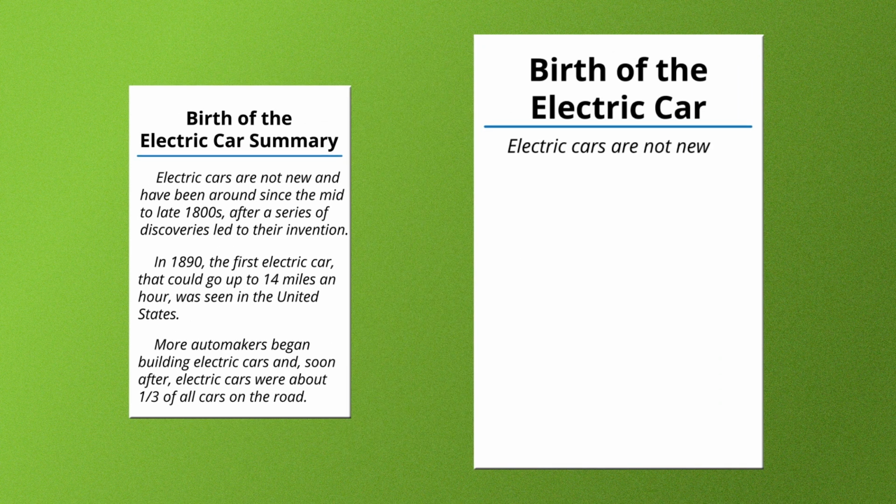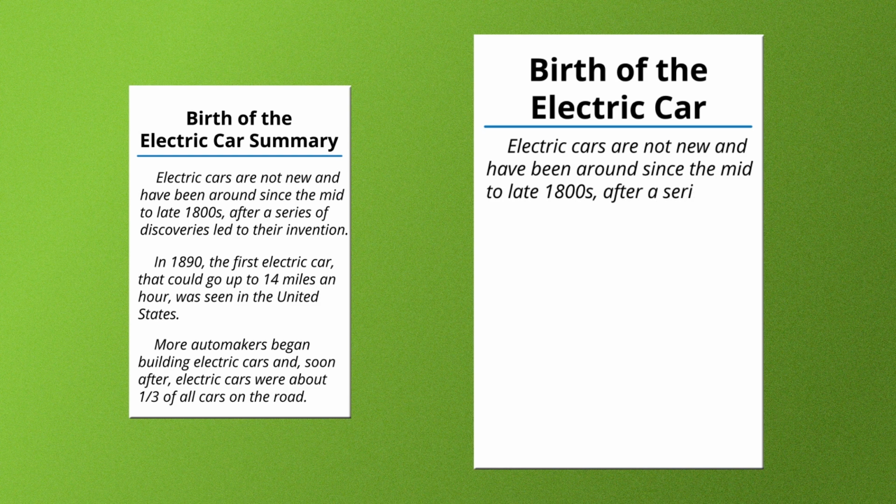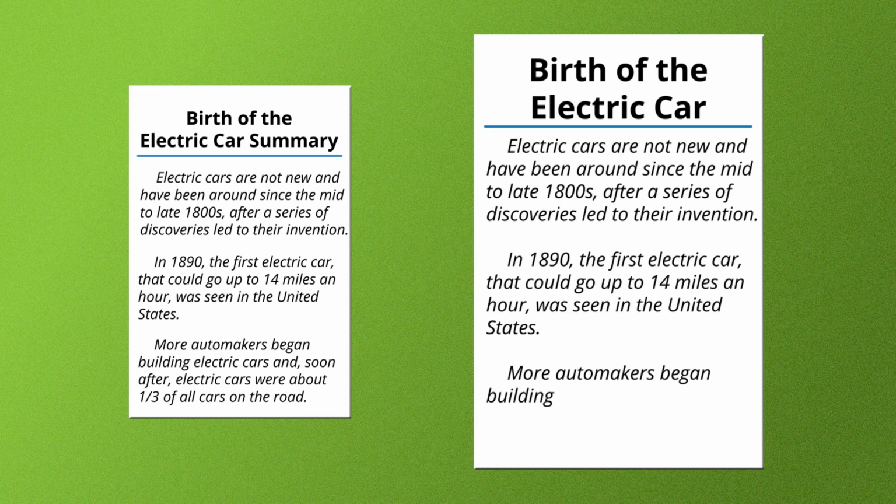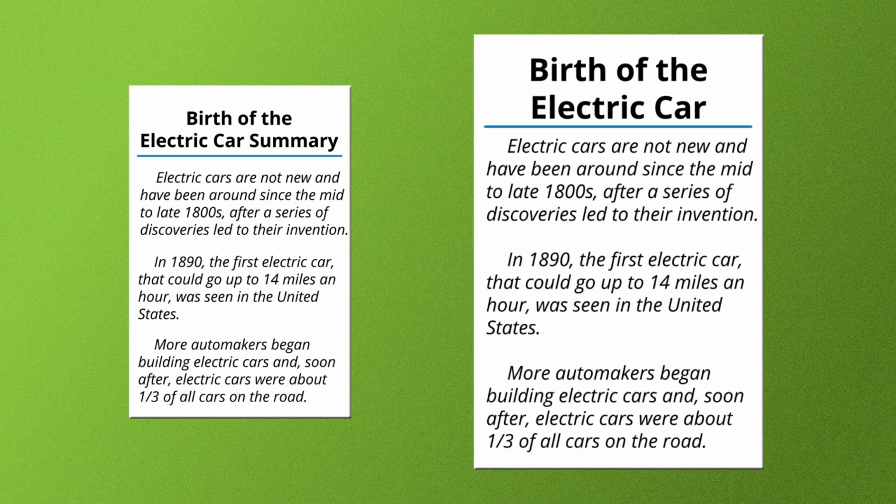Electric cars are not new and have been around since the mid to late 1800s, after a series of discoveries led to their invention. In 1890, the first electric car that could go up to 14 miles an hour was seen in the United States. More automakers began building electric cars, and soon after, electric cars were about 1/3 of all cars on the road.